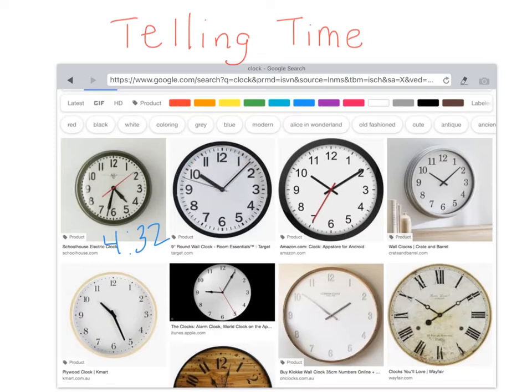The next one, we see it's just past 10, so it's 10. The numbers 1, 2, 3, 4, 5, 6, all the way around, they count by 5. So this is 5, and then 6, 7. So it's 10:07.